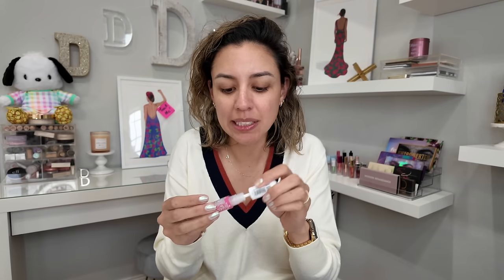Oh, that's nice. This smells like toasted coconut. Okay, I'm gonna smell this one more time. Maybe it's a me thing. Okay, I can smell it now. Very, like a hint, like a tiny little hint. Anyway, that's my Ulta haul.